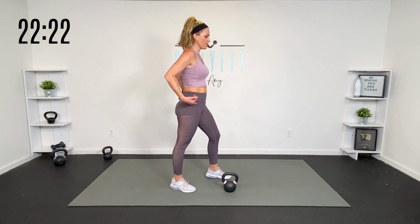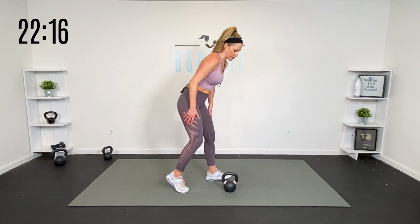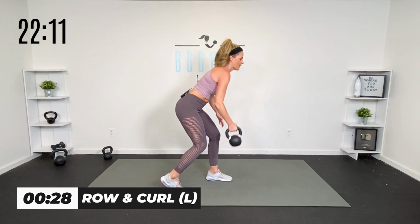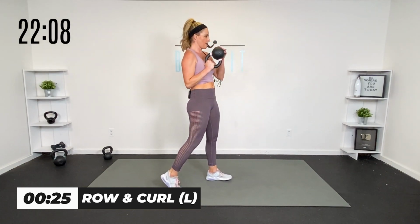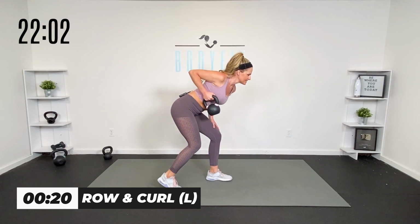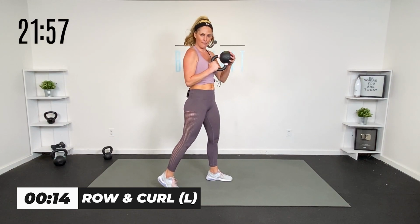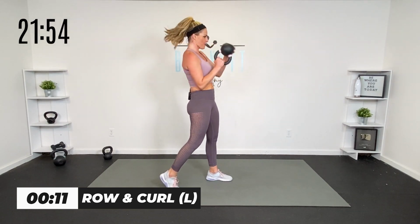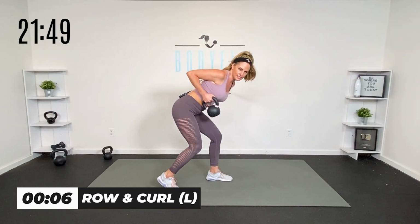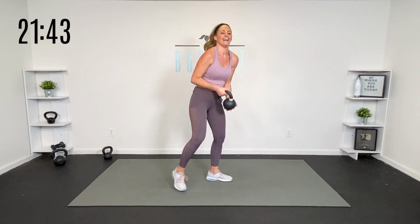Let's get it done. 30 seconds, wrap up that core. If you need to, just stick with the row or take the curl with two hands. 3, 2, 1, here we go. Row and up. Flat back row. Bring it up. Whoo! Yes, team. Take it up. Hand up. Squeeze. Power it up. Remember, you can have two hands with that power curl. If that's better for you, both arms are gonna help, but we'll still get that pull. 3, 2, 1, and relax.